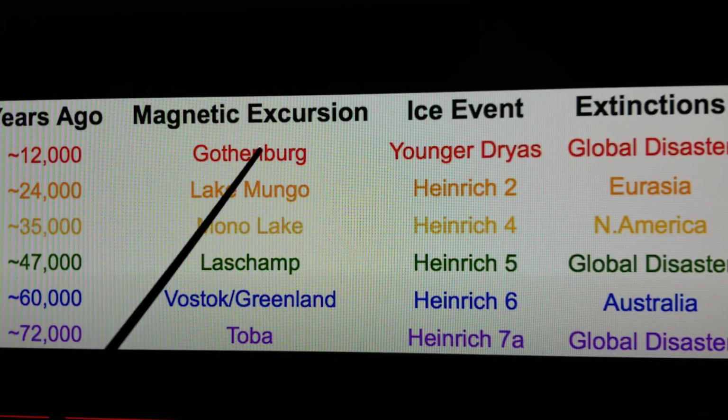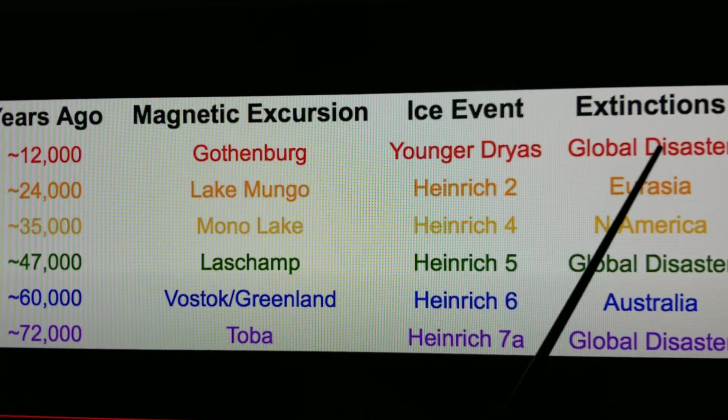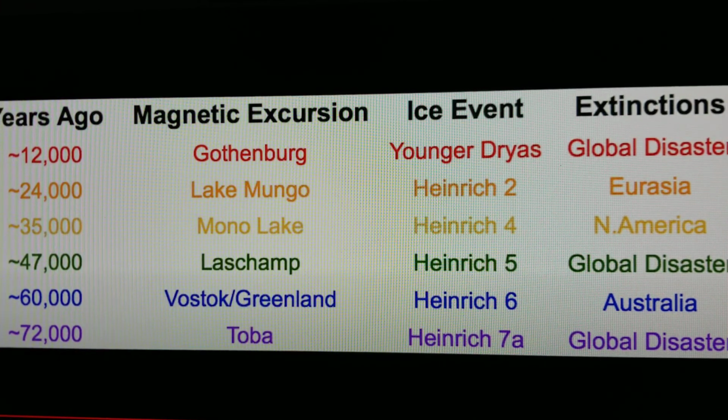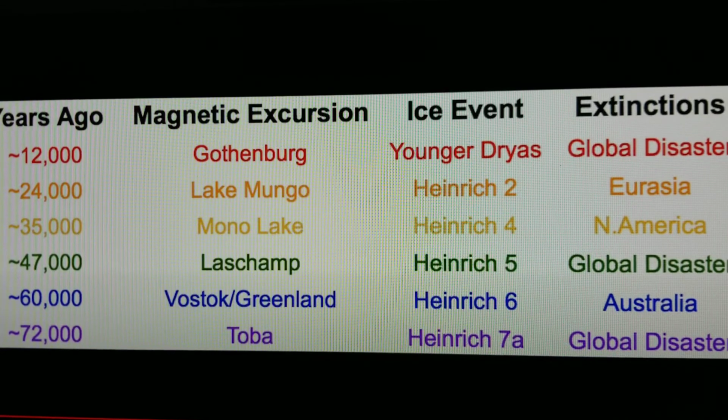So if you follow this, it says over here, extinction, global disaster. Now, if you follow every 12,000 years, 24, 36, 48, 60, 72,000. But if you follow the line, there was also a global disaster. Every time there's a global disaster, there is also an ice age. And so this was an ice age too. So other than that, it's just pole shift. Okay, I'm going to continue now.